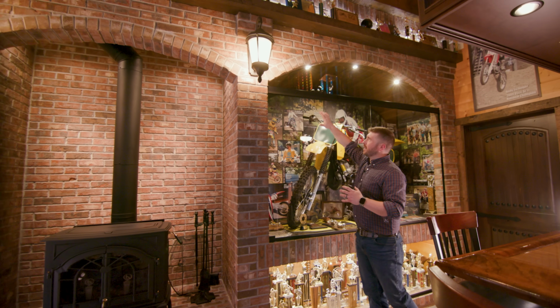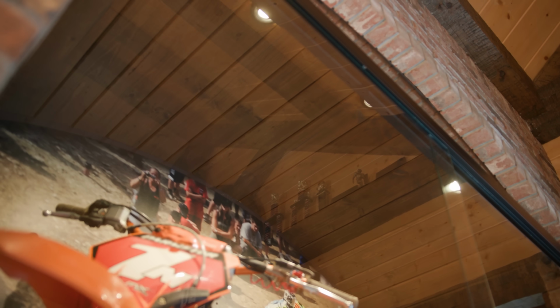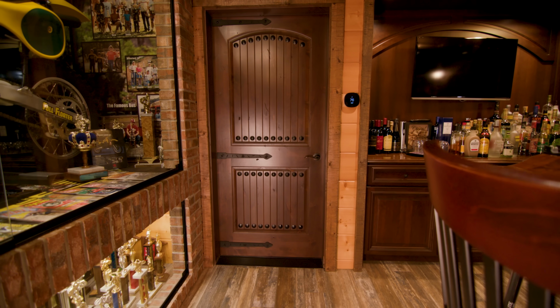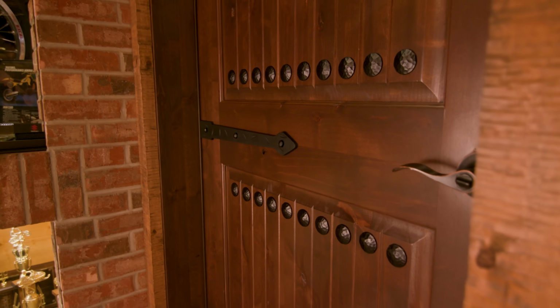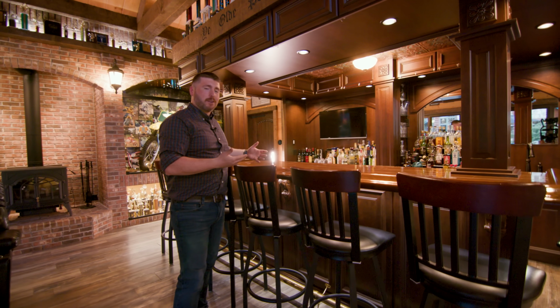Now, what I didn't point out before is that there's a barrel vault in each of these cases. It's a very beautiful detail. A 2-panel planked door with an arch top on that door. Take a look at the hardware and the straps on this. Now, metalwork, let's talk about that for a second.